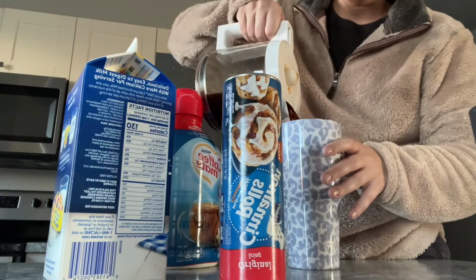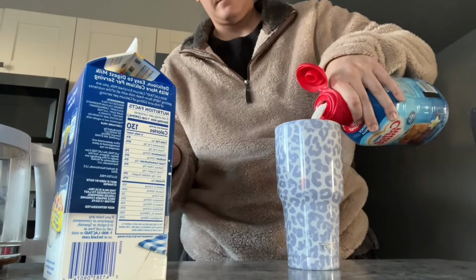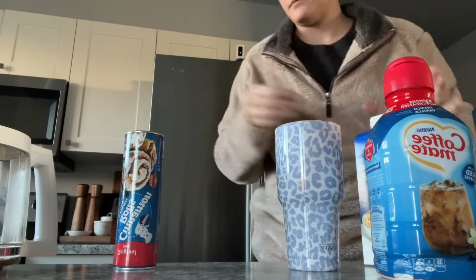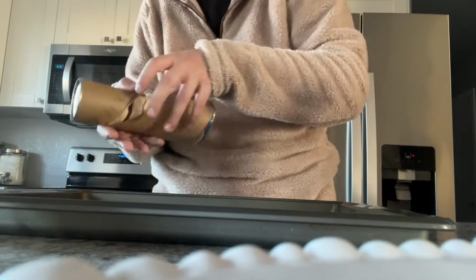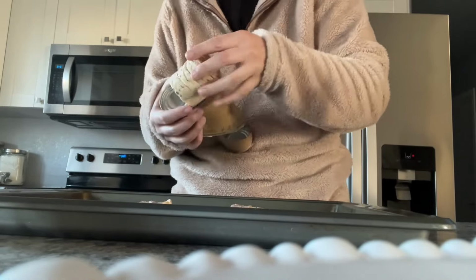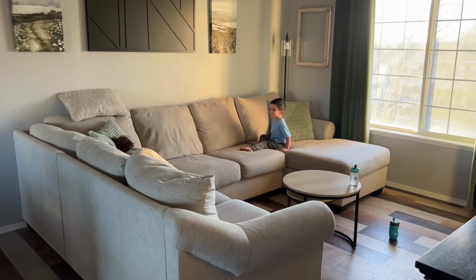So, of course, first things first in the morning, I am starting with breakfast. I'm making myself a coffee and then I'm making my boys some cinnamon rolls and some scrambled eggs. This is always going to go over well with them. They absolutely love this combo. They're both obsessed with cinnamon rolls and scrambled eggs. So, if you give them their faves, they're going to eat it, right?